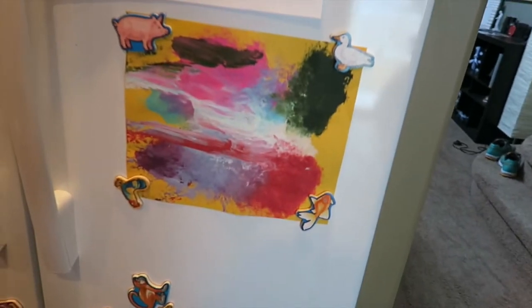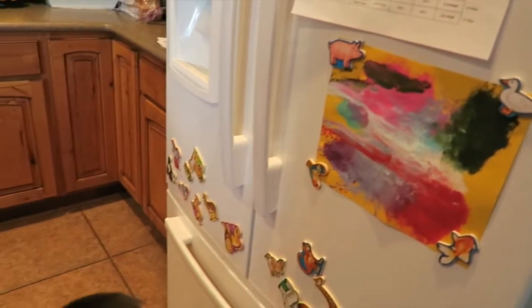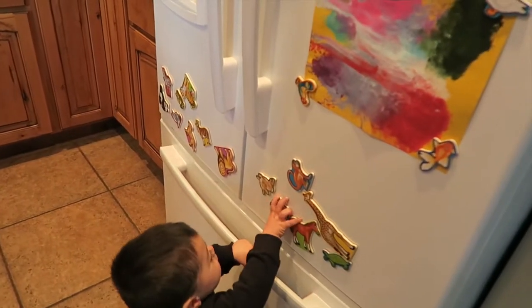He seriously loves his Mama Serena so much. It's so cute. So, I went upstairs to check on his painting and it was dry, finally. So we just hung it up on the fridge. Huh, your first painting. Look at you go.